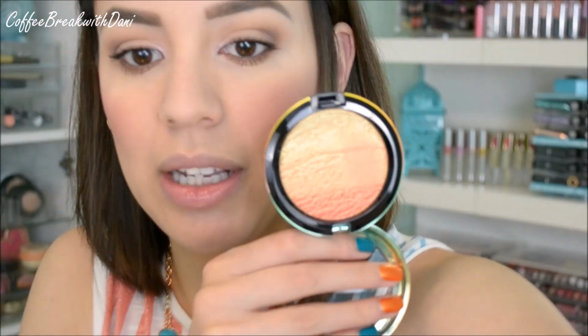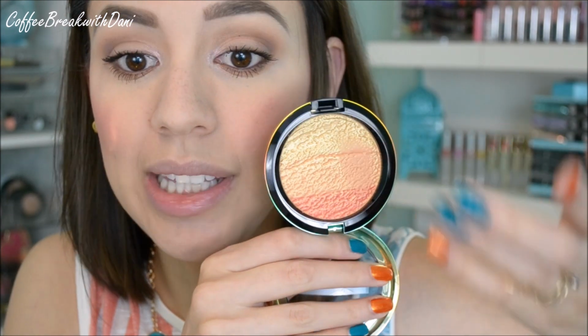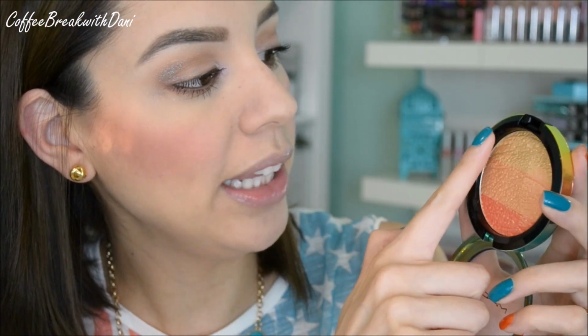So this is what the product looks like. Let me show you guys a little bit closer. So you can see it's really pretty. I mean, it's breathtaking. It's like a three color gradient. It has a really light gold, a peach, and then a darker peach or coral at the bottom. You see that? And I don't know if you guys can tell, but do you see this little spot right here? It has a gold overspray.